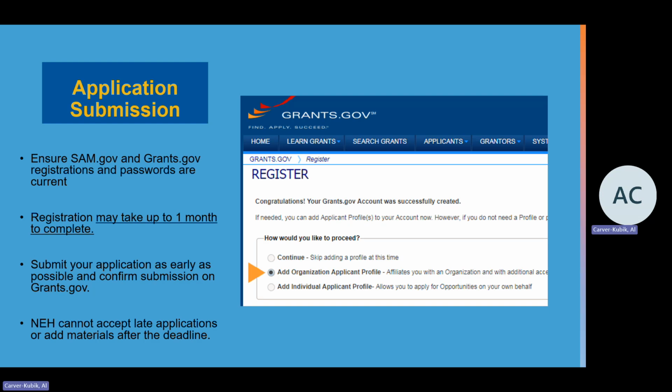Applications for NEH grants, like many federal grants, are submitted through a web portal called grants.gov. If you are new to the system, I would recommend spending some time familiarizing yourself with it before you submit your application. Your institution, if it has not done so already, must register for the System for Award Management, or SAM for short, and grants.gov. You should allow several weeks to register for both.